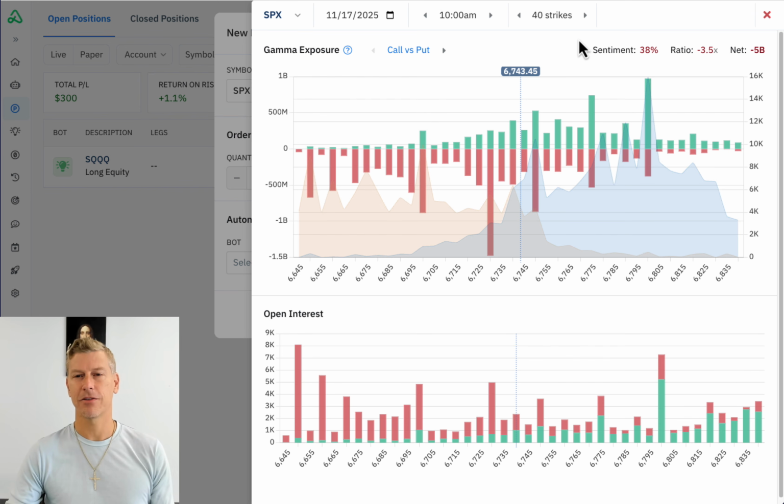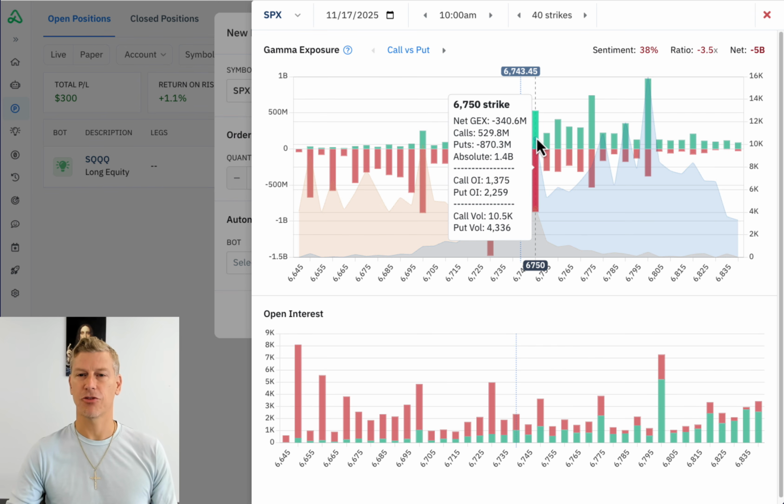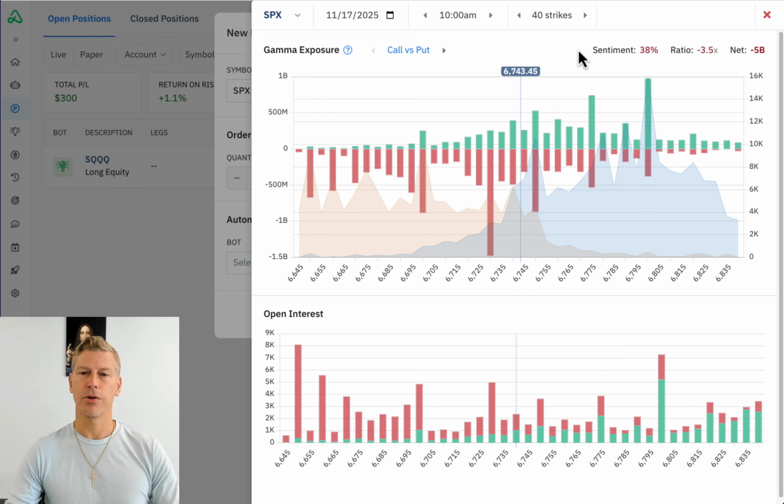And the two strikes that stood out to me were the 67.50 strike right here, where the put open interest is 2,200 and the call open interest is 1,300, pretty well balanced. And if the price moves towards there, this bar will develop into a pretty strong potential magnet for the price over the course of the day.